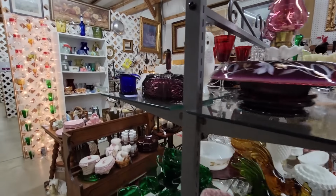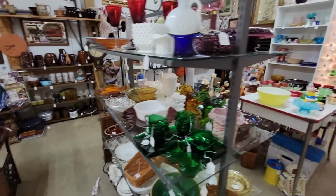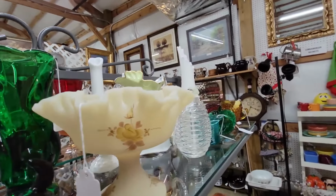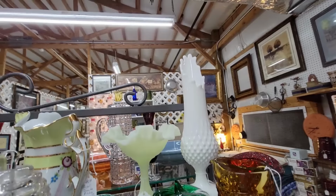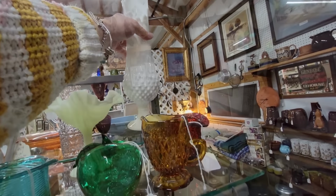Ooh, I saw, well, I think it's on the other side, but I just want to check out this side first. But I saw a milk glass swung vase, hobnail Fenton, which is great for spring. What do they want? $29, not bad.